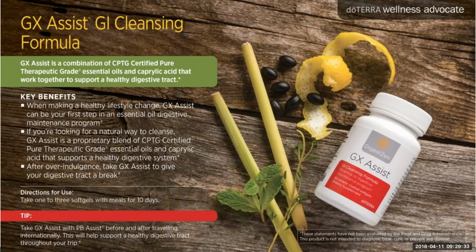Mm-hmm. And when you use this too, you can take 1 to 3 soft gels with your meals. So when I've taken it in the past, I don't know that I've taken more than 1, but you'll just kind of have to gauge how you're feeling and what's happening, and gauge where you want to be, if 1 works for you or if you can handle 2. Just be mindful of how you're feeling.